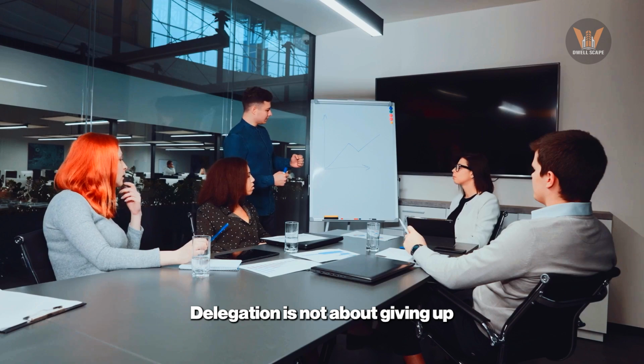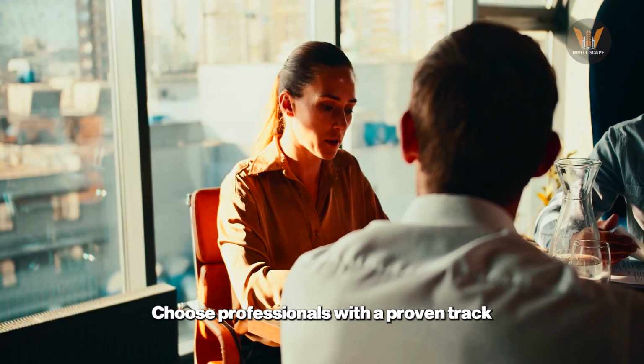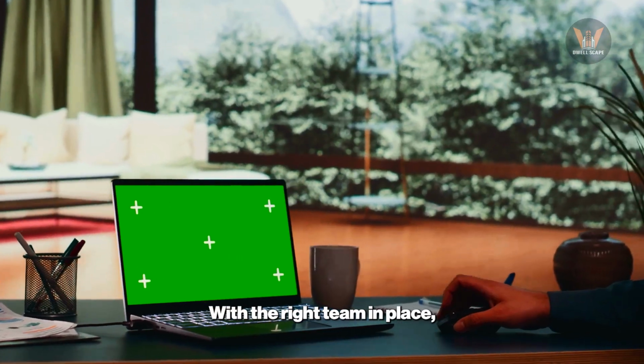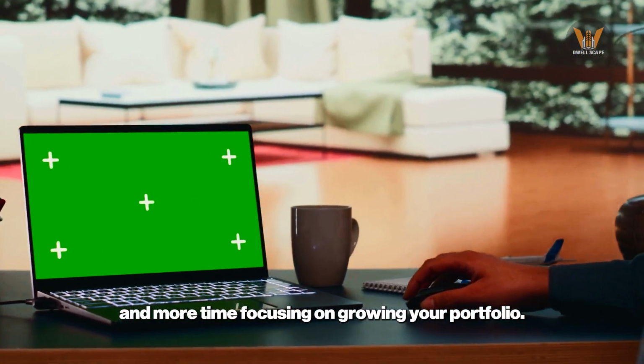Delegation is not about giving up control, it's about running your business smarter. Choose professionals with a proven track record and establish clear communication channels to ensure alignment with your goals. With the right team in place, you'll spend less time putting out fires and more time focusing on growing your portfolio.